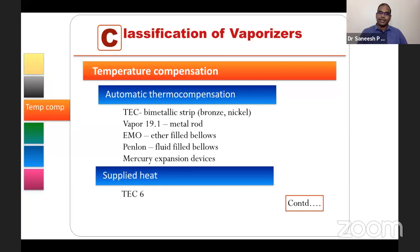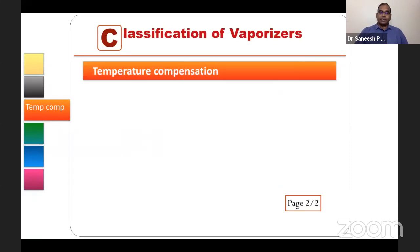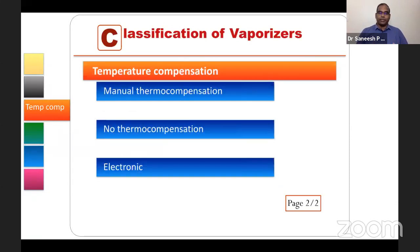Desflurane is electrically heated. So we are heating the agent to 39 degrees and proceeding with the vaporization. Okay. So now the second part of thermocompensation, manual thermocompensation.